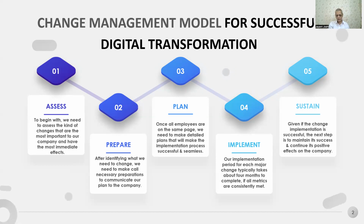The next one is to prepare. After identifying what needs to be changed, say we want to change the order receipt. I already discussed in one of my videos the digital order processing system, and I have specifically shown there the various processes and which of them can be digitized. I request all of you to please have a look at that video because it will give you more idea. That was just one sample which I shared so that you get a better idea. Once you identify the challenges, or where we want to change, you need to make a call for preparation and then communicate with all those stakeholders, all those users, all those who are making use of that information or are part and parcel of the processing of that information.